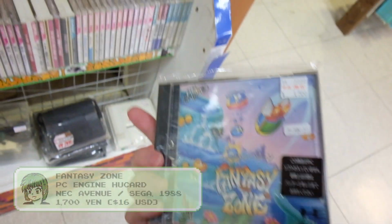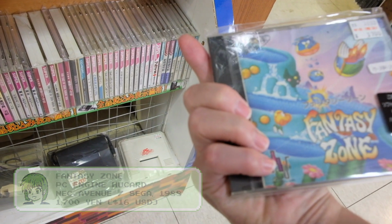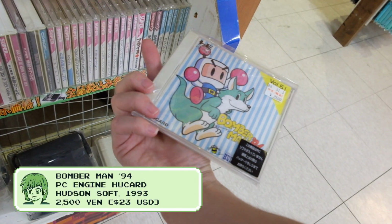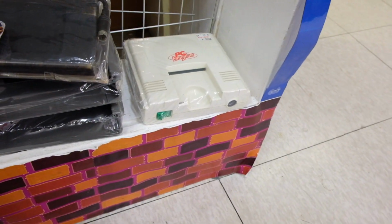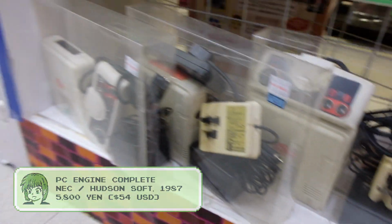I was mighty tempted by this copy of Fantasy Zone though, but I passed on it this time. But if it's still there when I go back, I will probably pick that one up. Bomberman 94, the best version for the PC Engine in my book, quite well priced. Nice loose PC Engine there, good condition as well actually. And some more complete systems there with controllers and RF modulators.